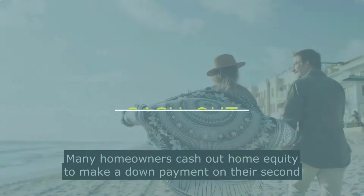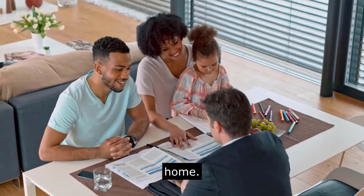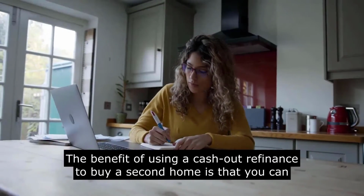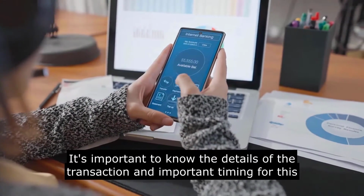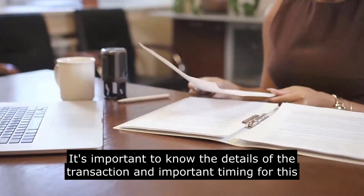Many homeowners cash out home equity to make a down payment on their second home. The benefit of using a cash out refinance to buy a second home is that you can finance all or part of it at the ultra low rates that come with primary home financing. It's important to know the details of the transaction and important timing for this strategy to work.